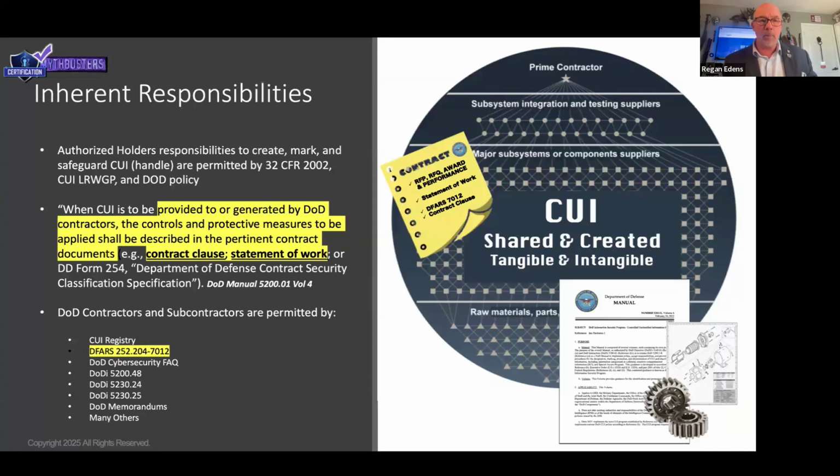I'm an authorized holder because I have the responsibility to create or mark CUI in performance of my contract. I have the authority and the responsibility to do that underneath 32 CFR. I have the responsibility to do that underneath CUI laws, regulations, and government-wide policies and DoD policy, because I am incorporated in these requirements according to the DFARS contract clause that I'm performing by.